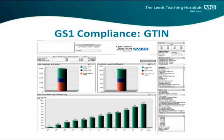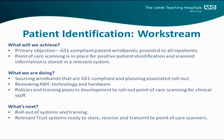But we are working together, and there is a good chance that this will succeed in being able to produce the type of information that we've wanted for a long, long time at the point of demand. So in terms of GS1 compliance, the GTINs, again, it's the same dashboard. What we're trying to do is show which suppliers are compliant, and we'll be able to provide that information to the DH.